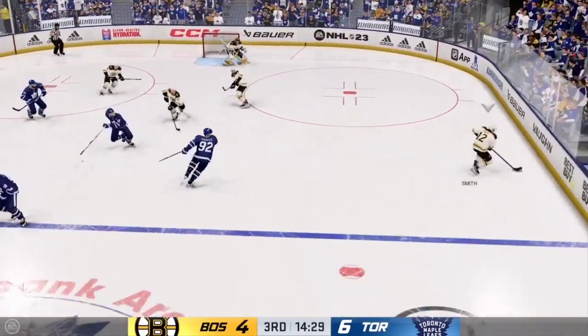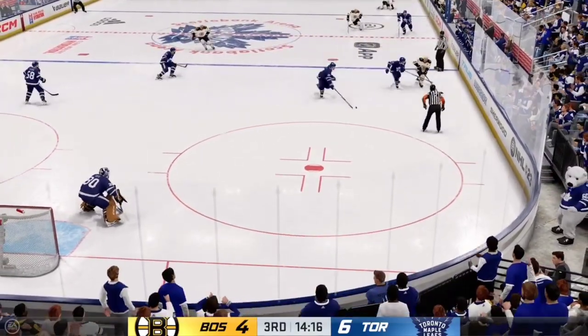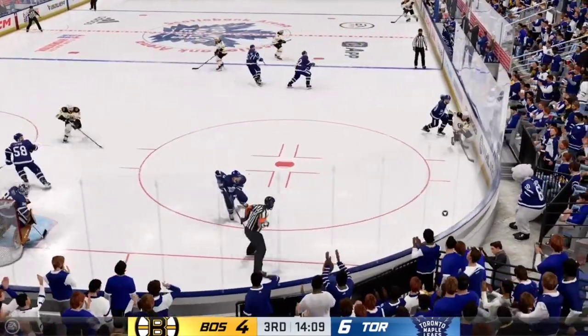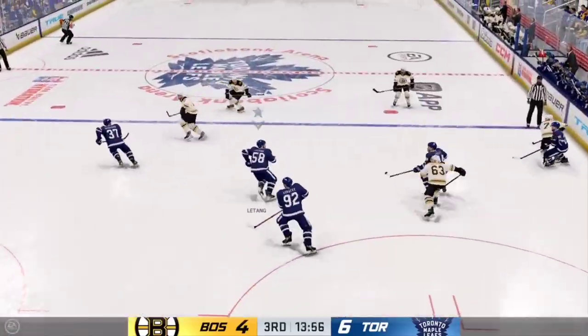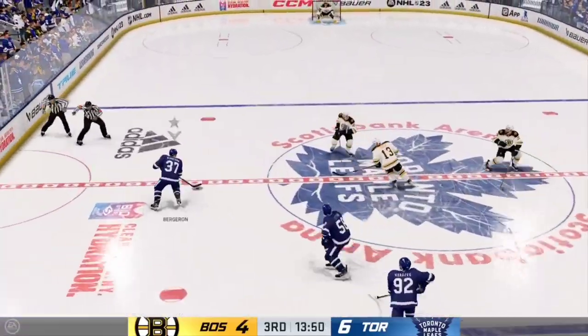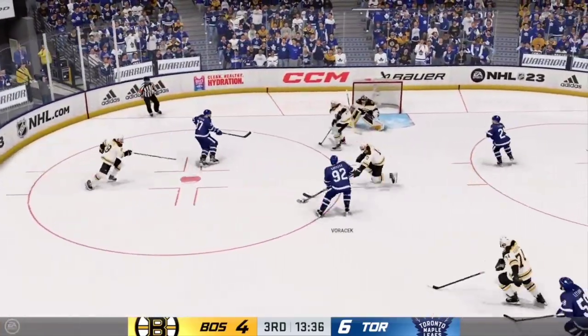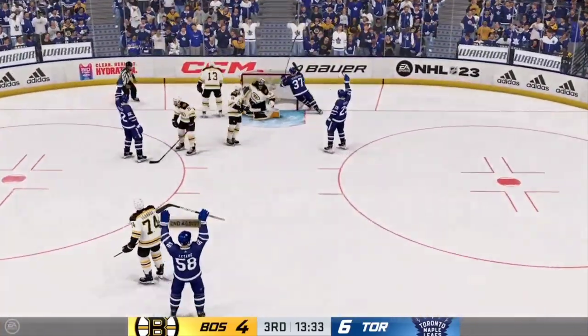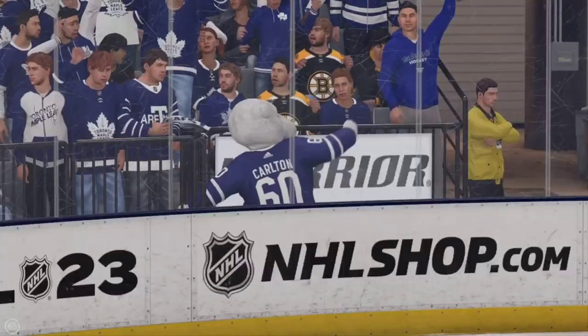Slides the puck across to Dumba. Quick feed to Marchand. Boston's got the puck against the boards. Toronto's got a hold of it against the wall. Here they come. Toronto's got it along the wall. Here's a shot. Scores! And they're loving it in the sixth tonight.